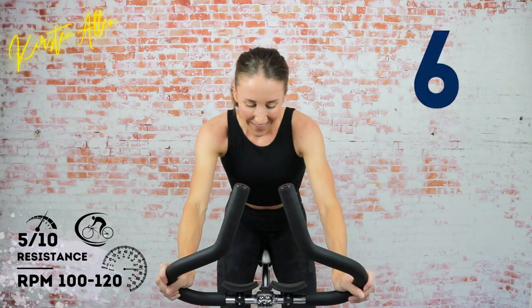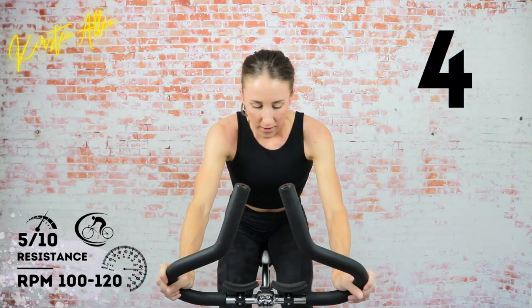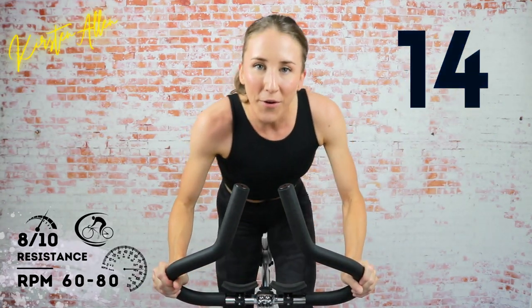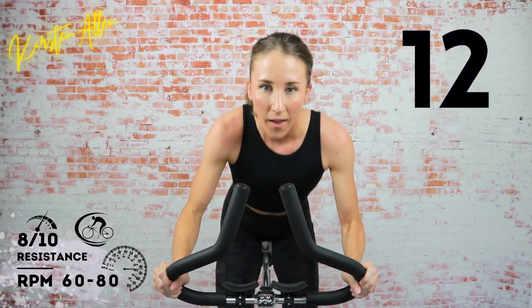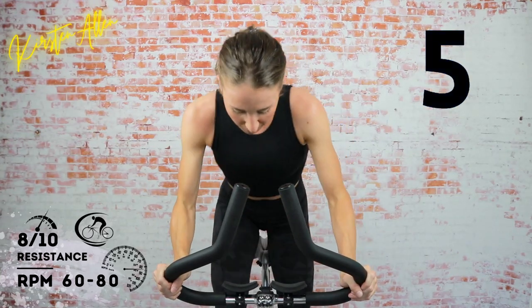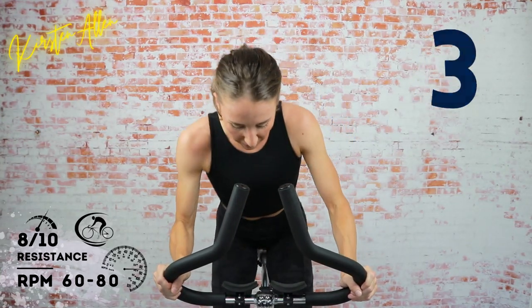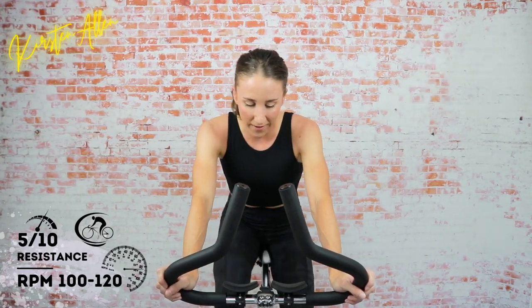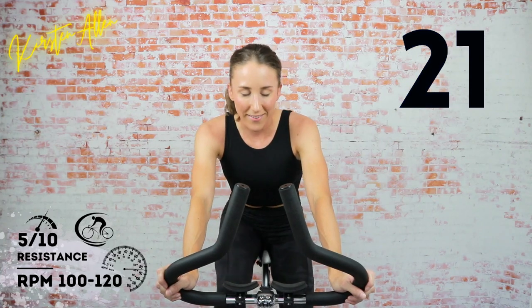Another climb. Rise and grind. In 5, 3, 2, 1. 15. One more sprint. 5, 3, 2, 1. Sprint in the saddle. Get those RPMs. Come on. 30 second rest after this.